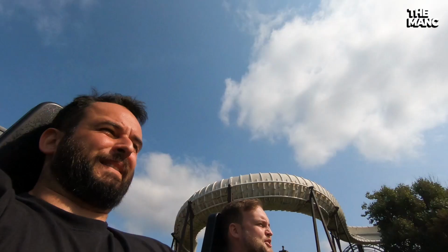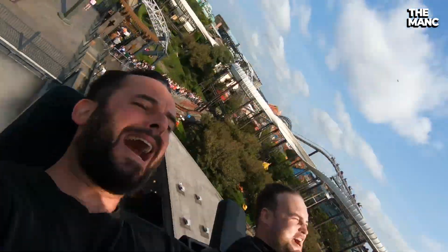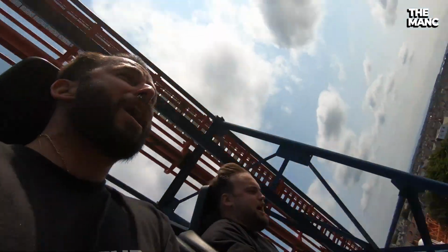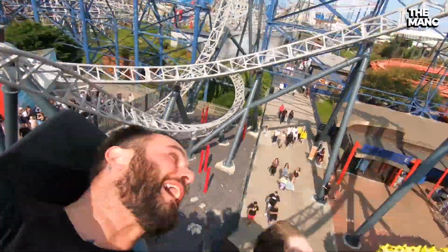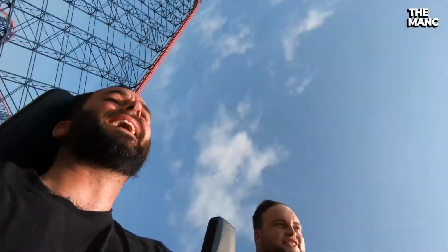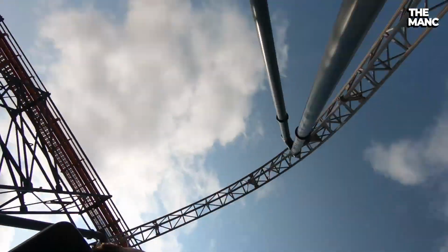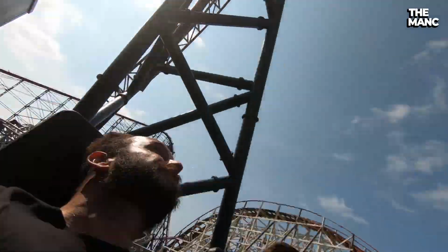The next one was that one that just went past, Icon. I loved Icon. That was really cool. It was one of the brand newest ones. Cost around £16 million to make. It goes rapid, but it carries on for ages. Oh my god! Holy shit!